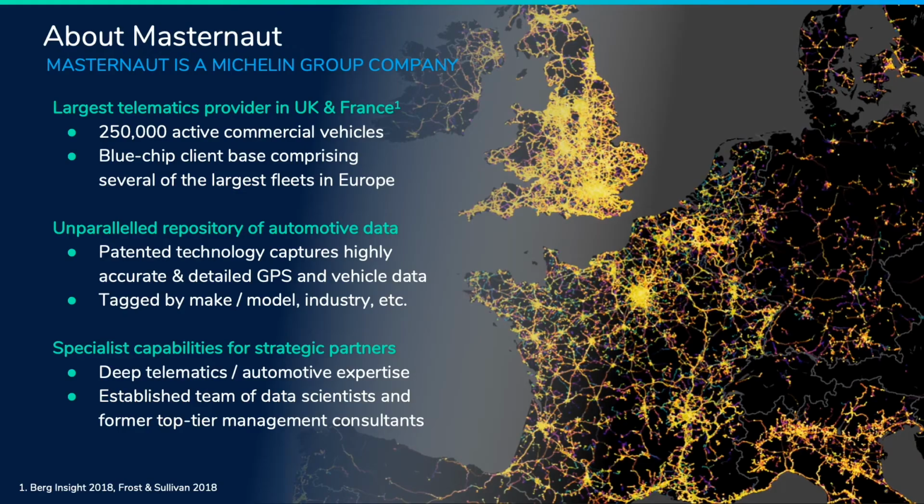So you're probably wondering who Masternaut are, because it's not a household name by any means. What we do is we're a vehicle telematics company. Okay, so what you see here on this visualization is an hour snapshot. If you imagine every vehicle that we track leaves a little trail like an ant, this is what 1 hour looks like on a typical Tuesday. This is, I think, 10 o'clock on a Tuesday.